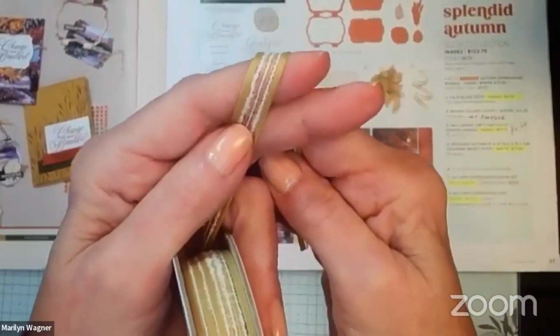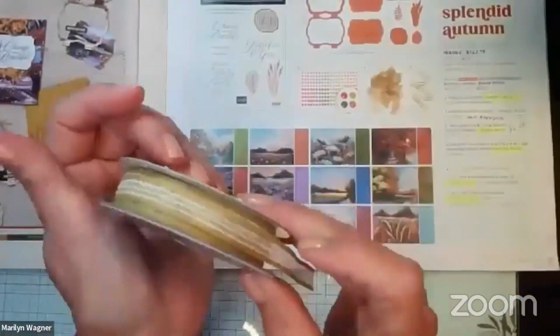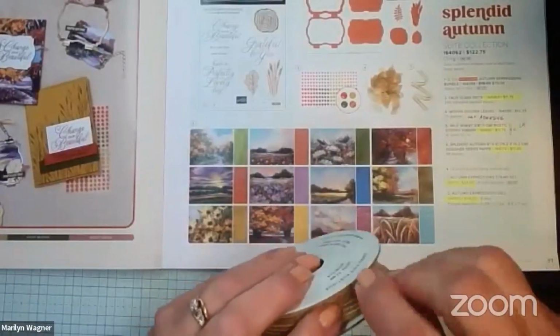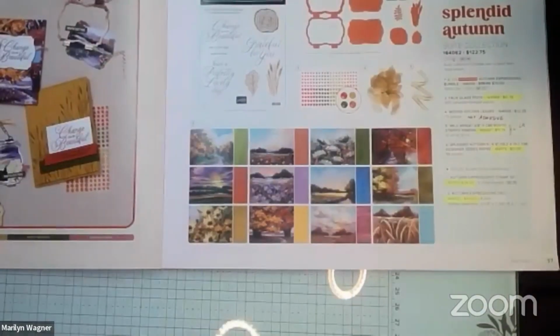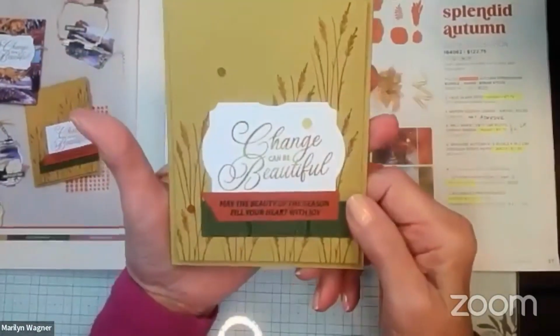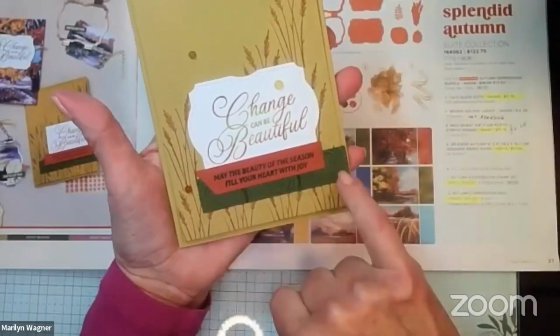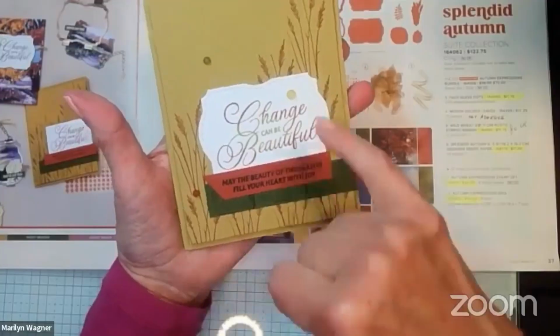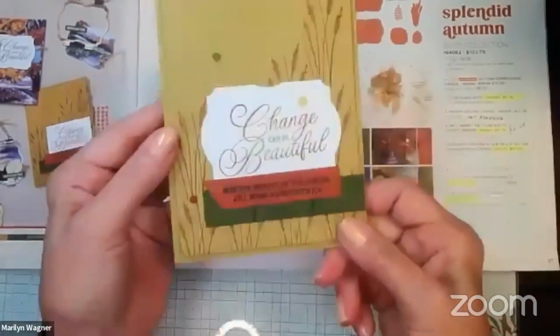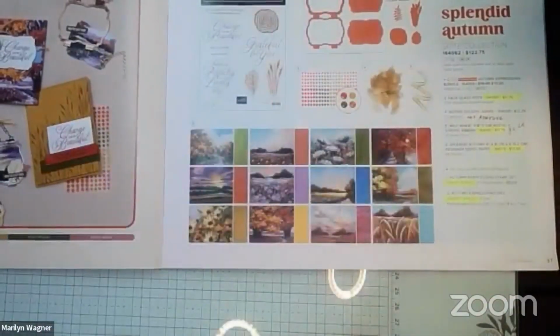It's got a bit of white in the center, like a white mesh, but very soft and easy to work with. And last but not least, I have a card sample using those dots, using the tree stamp here and the wheat behind it. I love the card, a very nice fall card.